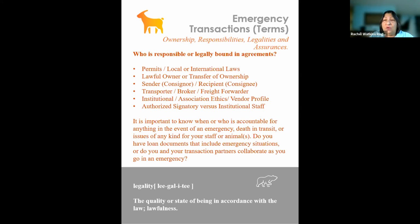So always know who is responsible. Some zoos will even have a transport contract. That's something that's becoming more and more frequent. Before it was unheard of. Now there are transport contracts. That would mean the transporter that has the animal is responsible until it gets to the destination.